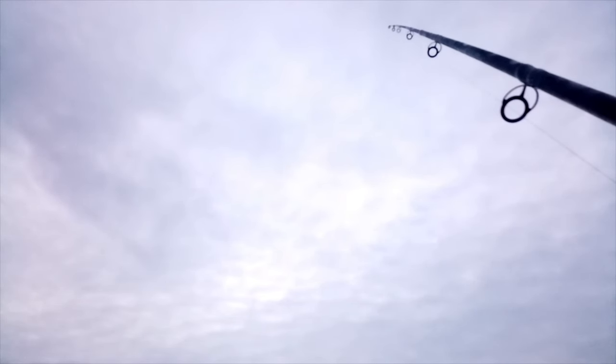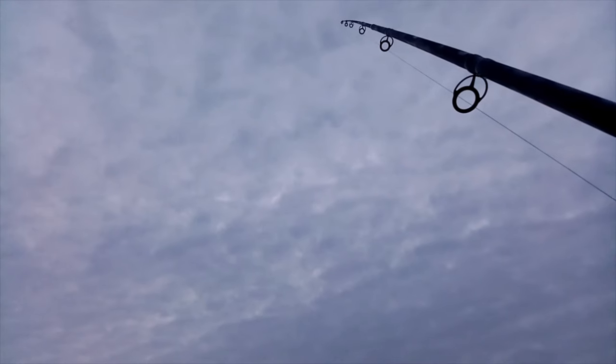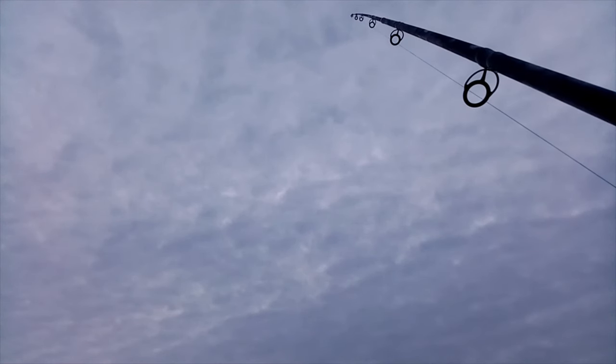Even if it's a case of just fishing with one rod, but having two set up, then I can just reel one in and see what's working, whether they just want the worms or bigger bait, or just switch and change then. Gives me a bit more options. We've got a bit of a bite already, just halfway through setting up the other rod.